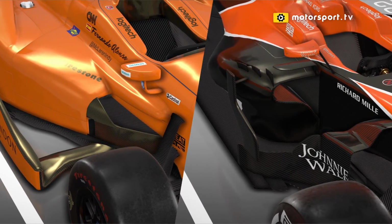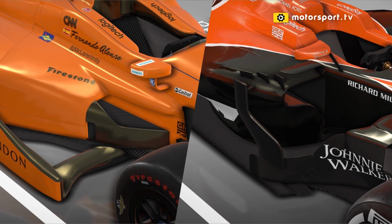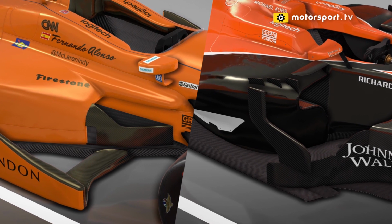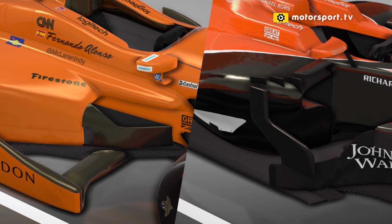Different mirror positions too. Indy car level with the steering wheel. Formula One further back or not? Or is that an optical illusion? No, that probably is right. Formula One teams move the mirrors around. McLaren, interestingly, have probably one of the highest and furthest back mirror positions of most of the other teams. Everyone else plays with it a little bit. They've all got different ideas what they want to do.